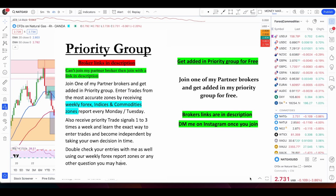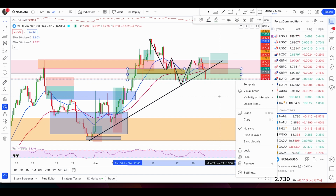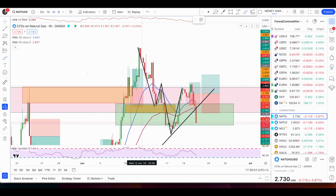A quick one here on nat gas, gold, silver, crude oil, and I'm also going to go through US cocoa today. So starting with natural gas, and what do we have right here? As you can see, the price did form my entry condition right here.